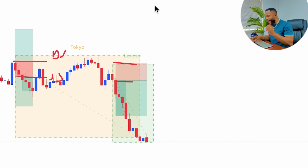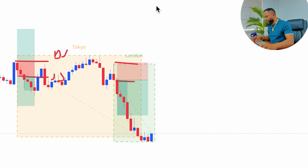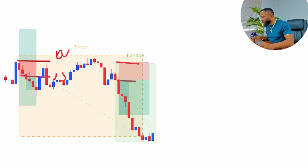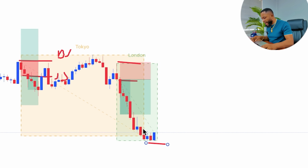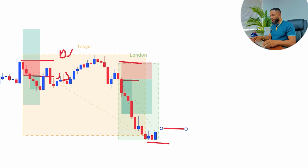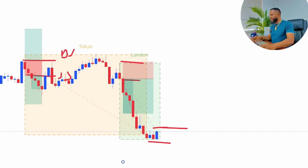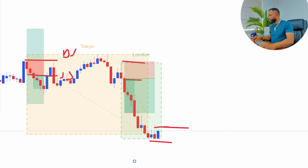Now we are waiting for the end of what? We are waiting for the end of the Tokyo session. So the end of the Tokyo session, you can see, was this line right here. So our buy stop, our sell stop would have been here, and our buy stop here. So let's see what happened. Let's go. Let's continue playing.